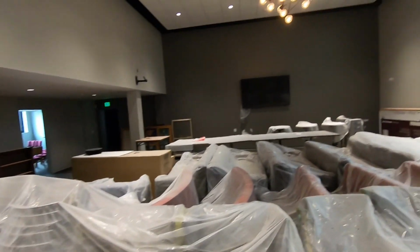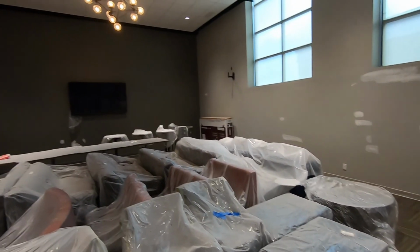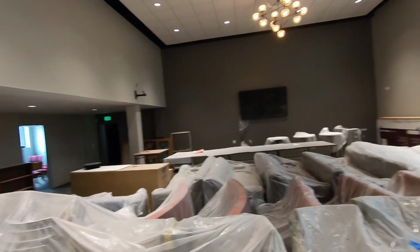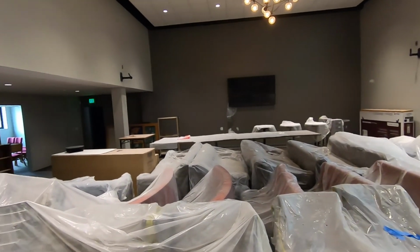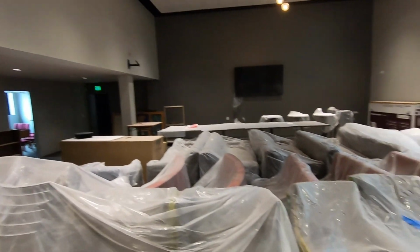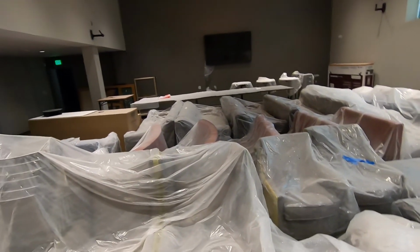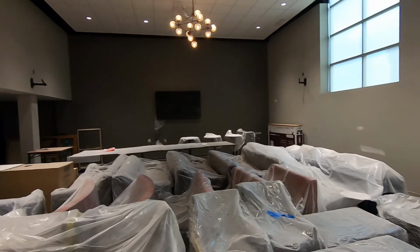So we are going to need some volunteers for that, some volunteers that are very careful in their lifting of the plastic and getting rid of the dusty old tarps. So if you think you can help out in that way, I think we might be doing that on Monday of this coming week. So let us know if you're interested in helping out in that way.